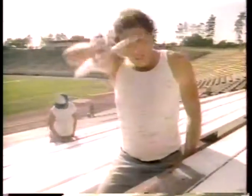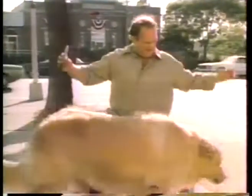This Bud's for everyone who scrapes it, sprays it, and lays it on smooth. This Bud's for you, for all you do. The king of beers is coming through. Just for you. That distinctively clean, crisp taste that says Budweiser. For all you do. This Bud's for you.